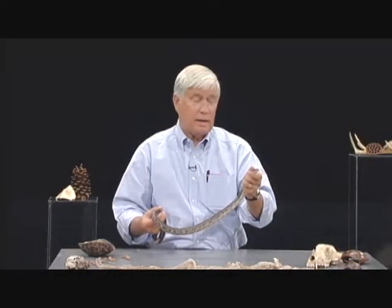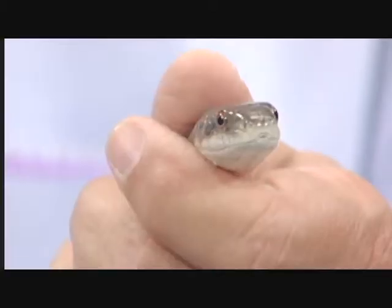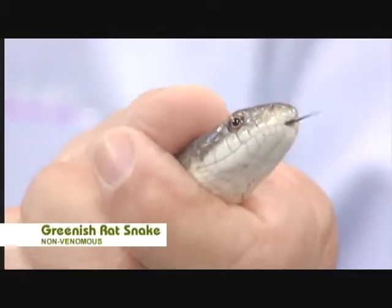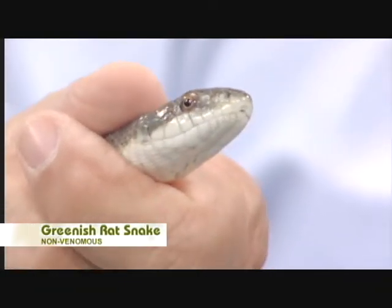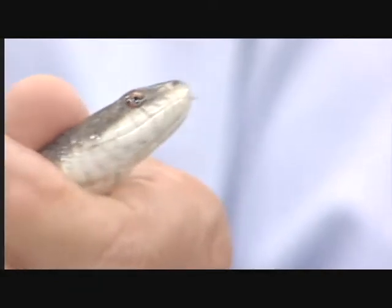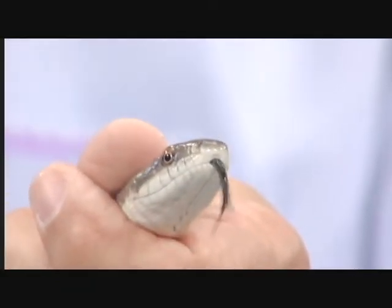I'm Naturalist Rudy Mancke, and I'm holding in my hand a very common rat snake that you see in the central part of South Carolina. Usually it's called a greenish rat snake. It's an intergrade between the black rat snake, Piedmont Mountains, the yellow rat snake along the coast, and the gray rat snake a little farther west. Non-venomous snake, very powerful constrictor.